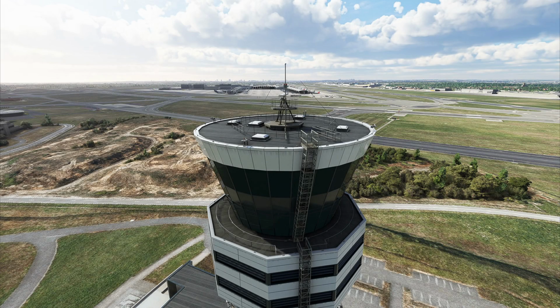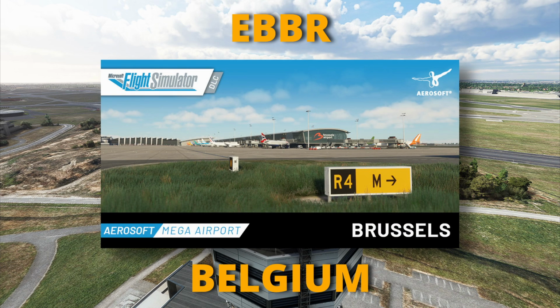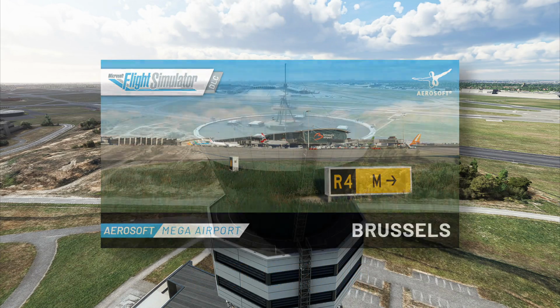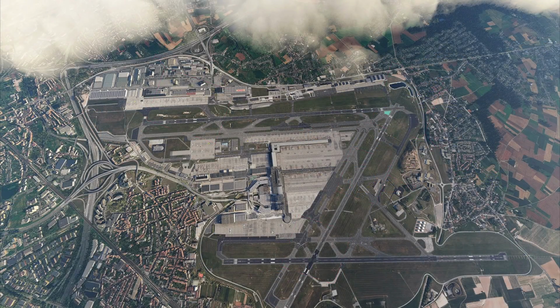The airport I'm talking about is Brussels International, EBBR, being released on the 20th of April, and it's published by Aerosoft, one of their Mega-Airport range. And as indicated before, it's a cracker.